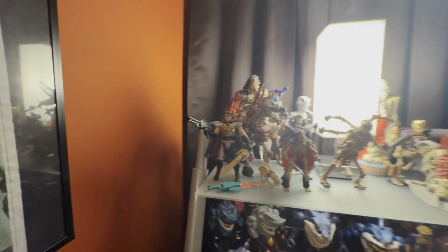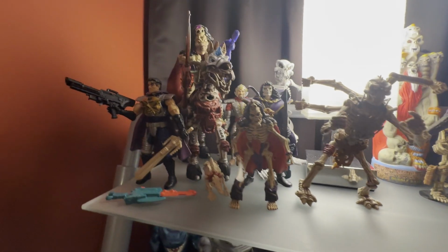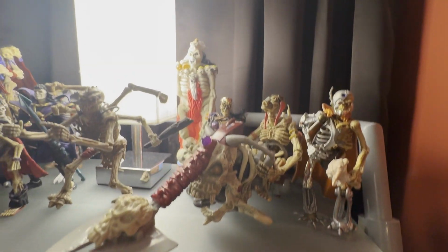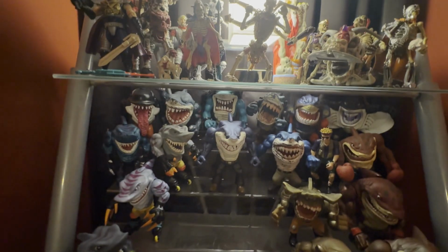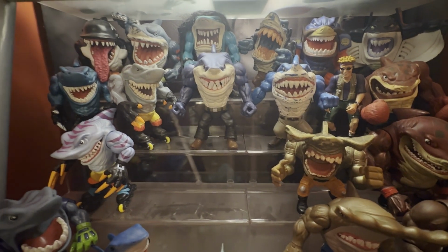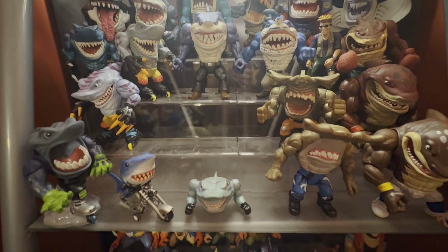Over here we have Skeleton Warriors. Try not to blast you out with the light. Just recently picked up the bike here. And we have Street Sharks, leaving some open space for additional figures to fit in.